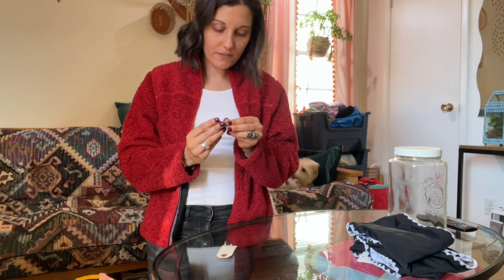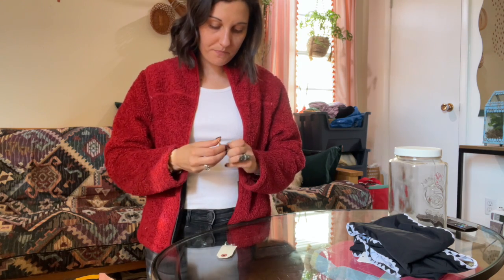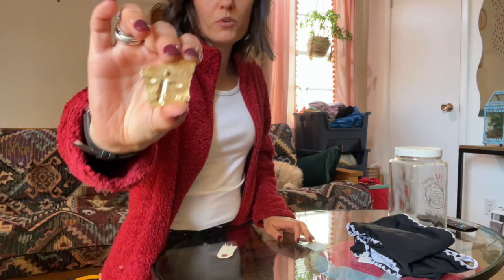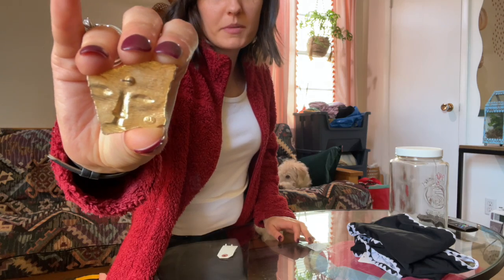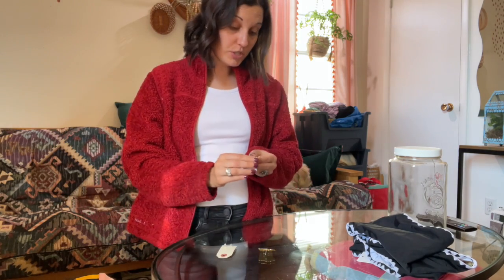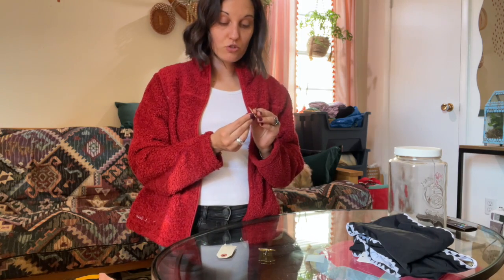So these were 99 cents, and these are very heavy. On the back, let me see. On the back it says JJ. I don't know if I will be able to get super close, but there on the corner bottom it says JJ. I don't know what brand that is. I'll look into it, but my metal is not gold.